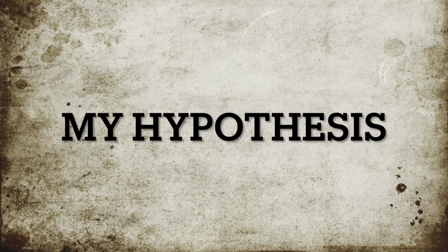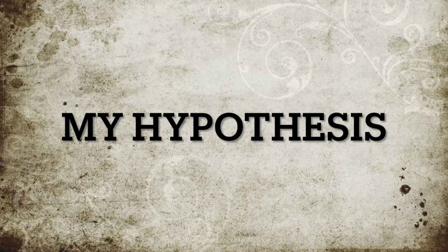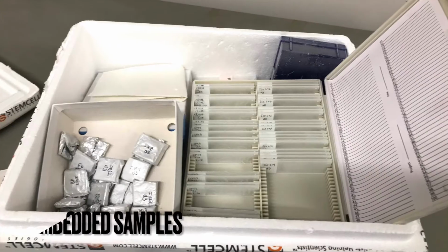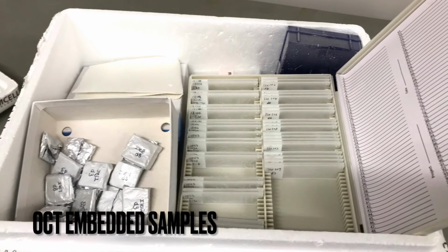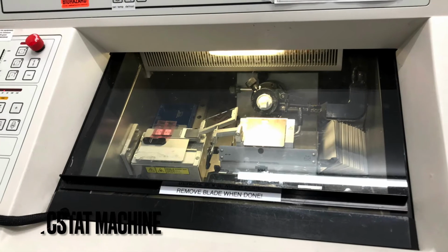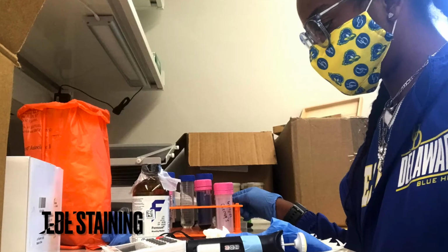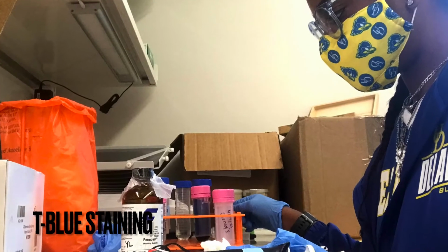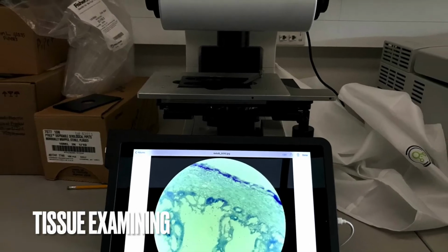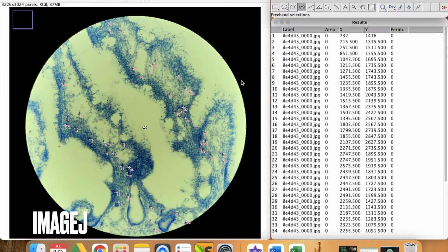Because delay-fed stressed chickens are more susceptible to illness, we hypothesized that they would exhibit more mast cells compared to normal-fed chickens. Thus, our experiment entailed embedding and preserving samples of chicken small intestine, sectioning those samples into micron-thin slices, preparing them on microscope slides, staining them in toluidine blue dye, imaging them at 20 times magnification on a light microscope, and using ImageJ software to quantify the amount of mast cells per unit area.